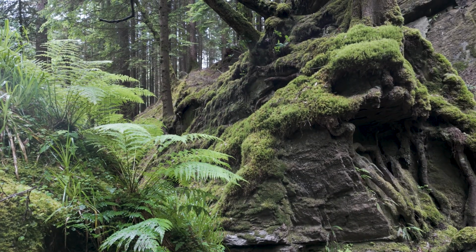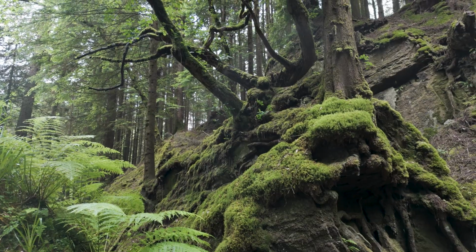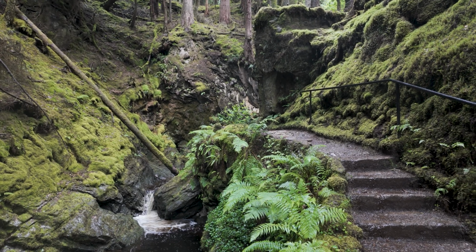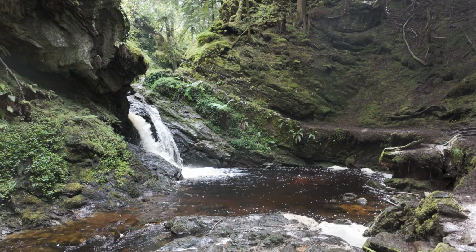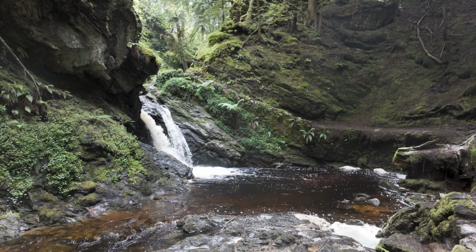Right, I've come up the stairs and this here is those trees that I was so taken with. I might grab a shot of this on the way back down because I know that there's a lovely pool and another waterfall just round this corner. So I'm going to head to that. What do you make of this then? Got a bit of potential there.